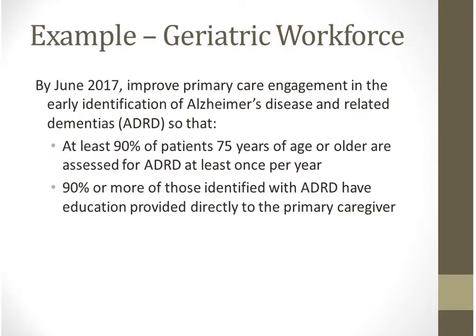Furthermore, let's think about the geriatric workforce. So we have some grantees on the line from the Geriatric Workforce Project, and in your aim statement, there are multiple things you could choose to work on, but you may say by June 2017, you're going to improve the primary care engagement in the early identification of Alzheimer's disease and related dementias, so that at least 90% of patients 75 years or older are assessed for ADRD at least once in a year, and 90% of those or more who are identified with ADRD have education provided to them or their primary caregiver.